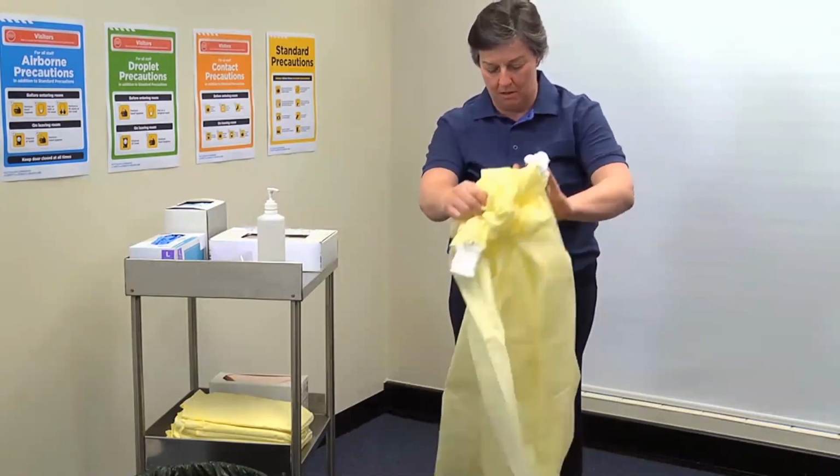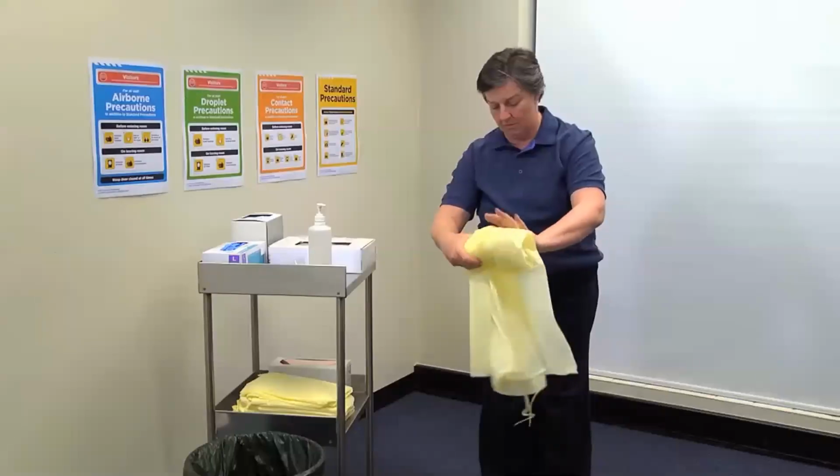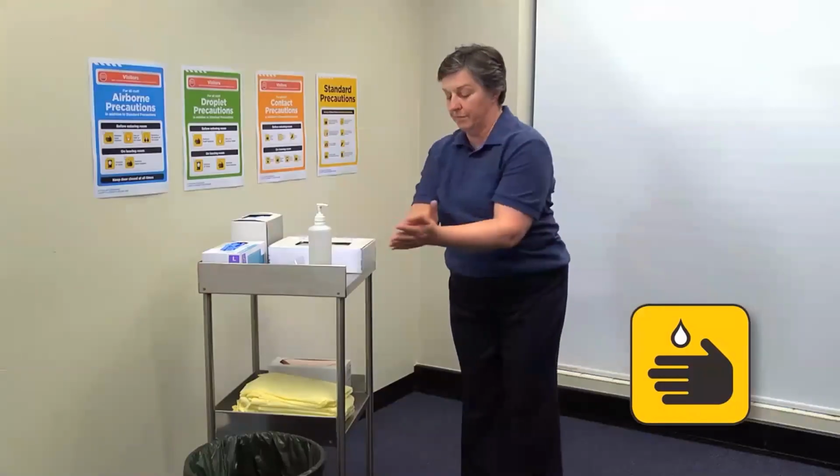Roll the gown down away from your body. Continue to roll until the gown is in a ball. Dispose of the gown directly into the waste bin. Perform hand hygiene.